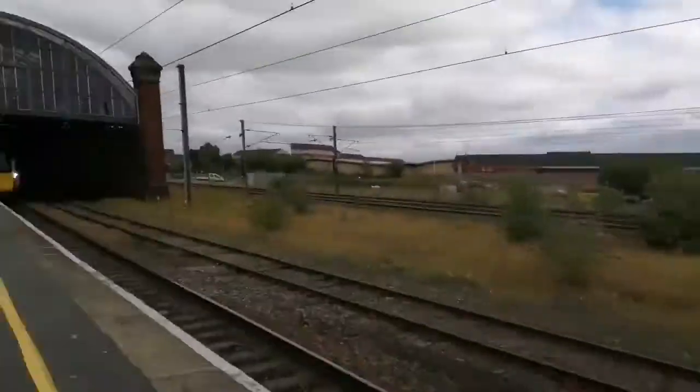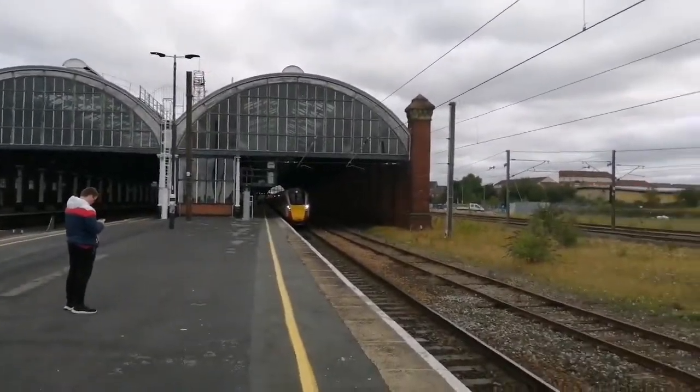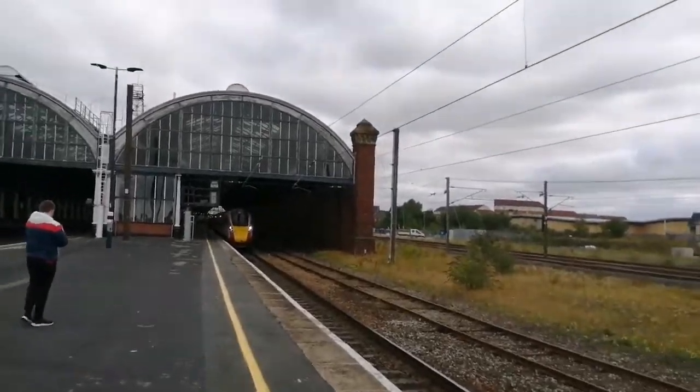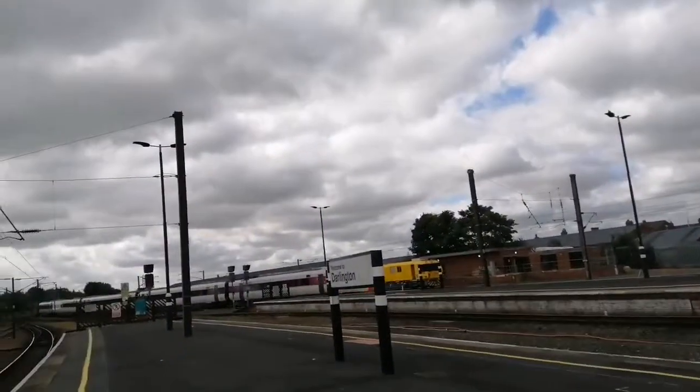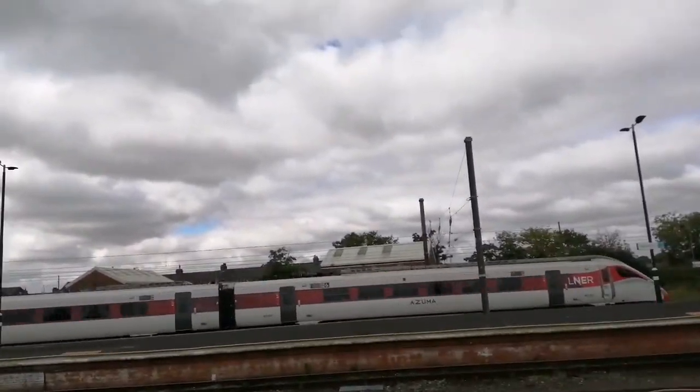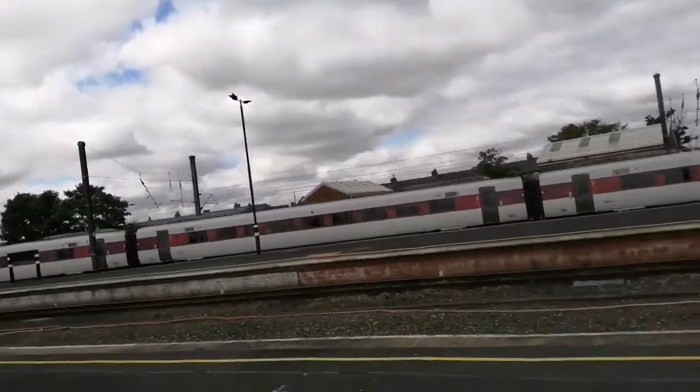Also arrived in is a LNER service off to London King's Cross. I will get it on its departure. Arriving in is an LNER service off to Edinburgh Waverley, 801 2.